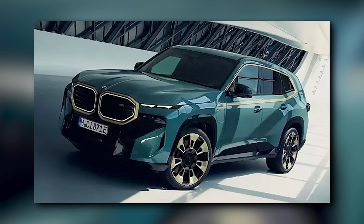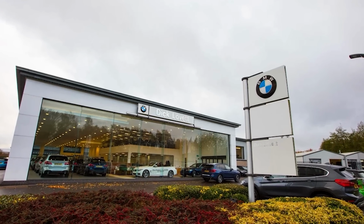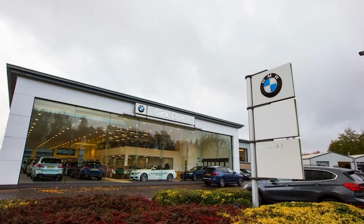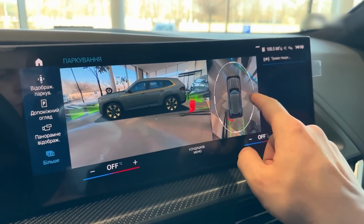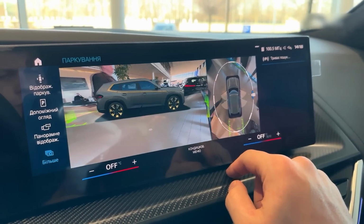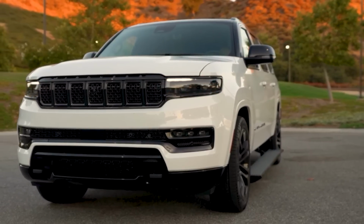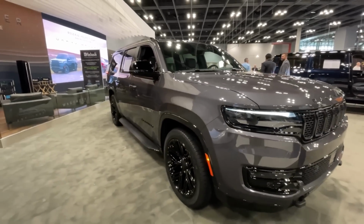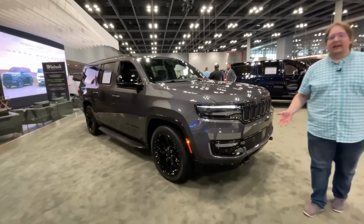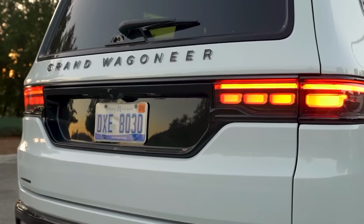If the BMW XM struggle proves anything, it is that even luxury performance brands are not immune to the current automotive market slowdown. And if a high-end, high-performance hybrid sport utility vehicle is having trouble selling, then what about one of the most iconic American-built full-size sport utility vehicles? The next vehicle on our list is one of the biggest and boldest American sport utility vehicles, but even it is sitting unsold on dealership lots in massive numbers.